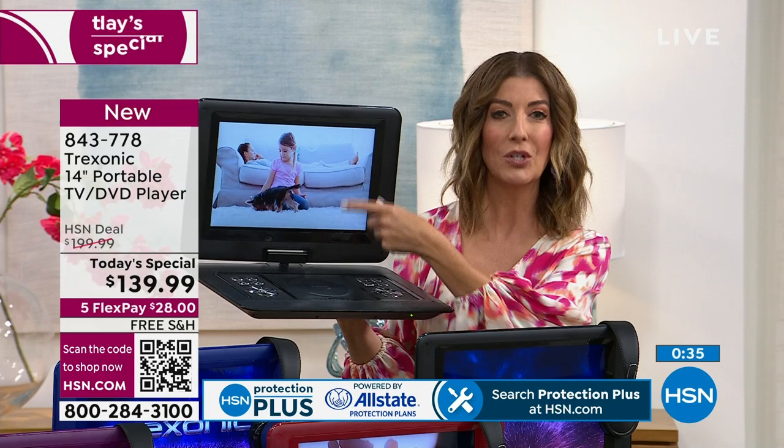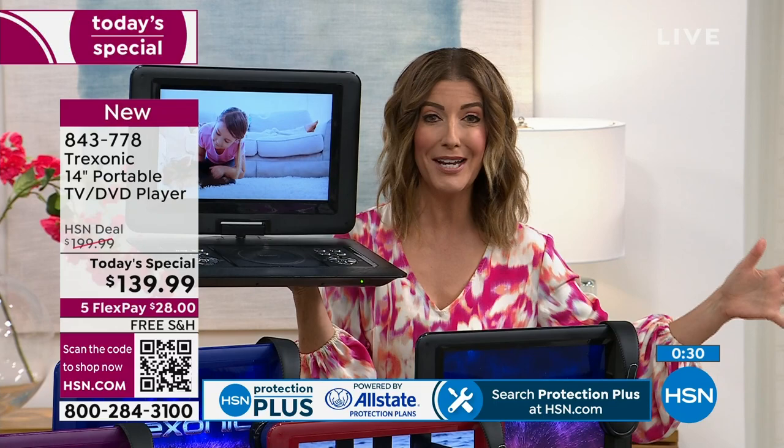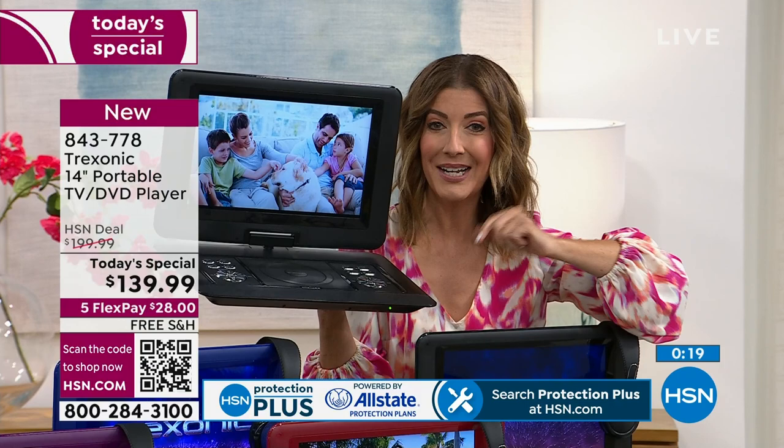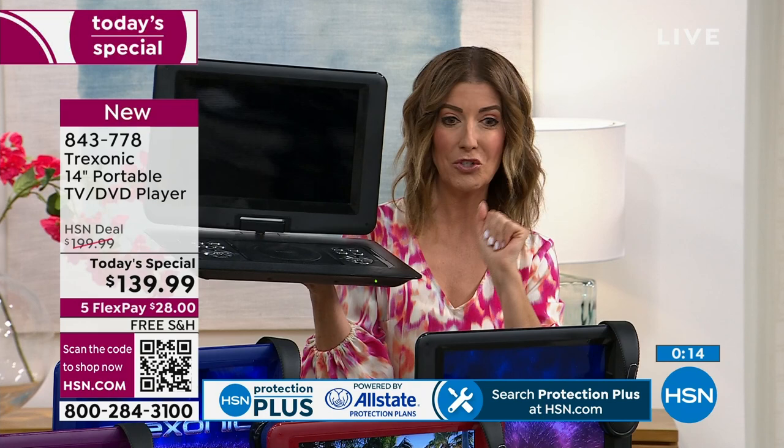So there's never going to be a better time. We only do this once a year. They sold out early last year, and last year it was a higher price and a smaller screen size. So now we've got the bigger screen size, the biggest screen we've ever offered in a TV and DVD combo, and we're doing it at the lowest price we've ever offered. So jump right in. We can do it on FlexPay for $28.